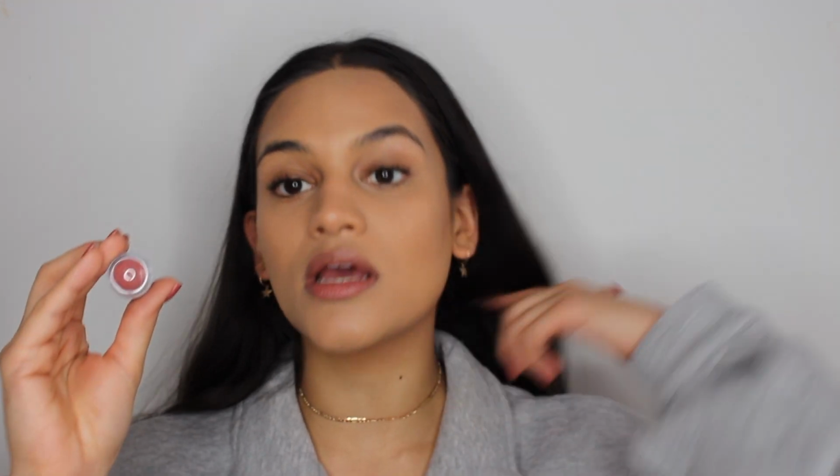Unfortunately, they didn't have a ton of minis on the site, which kind of bummed me out because I totally would have picked up more. I know that I'll never be able to go through an entire blush, so buying the mini was a really good option for me. So I got this little lip and cheek stick in the shade Werk, and I've had my eye on this one for quite some time. Looks just like the perfect shade for me.